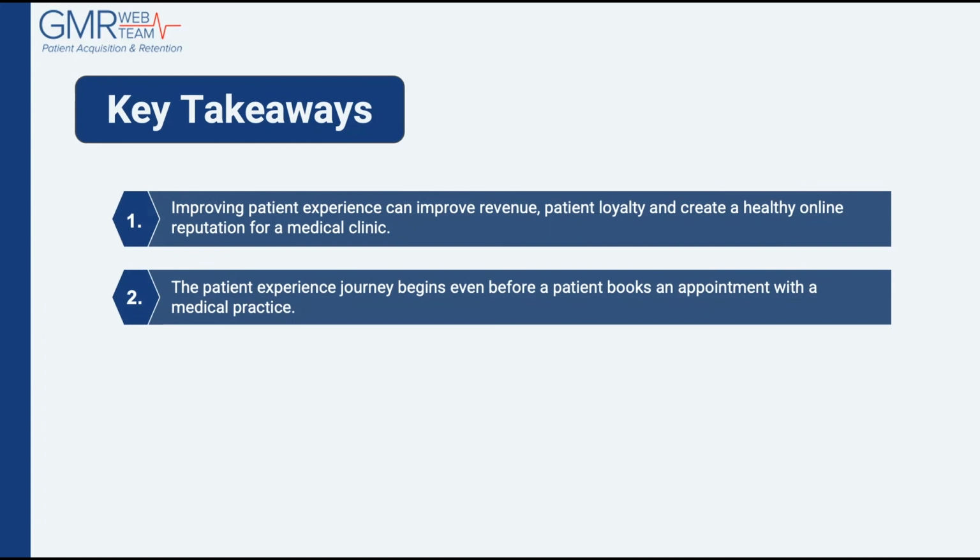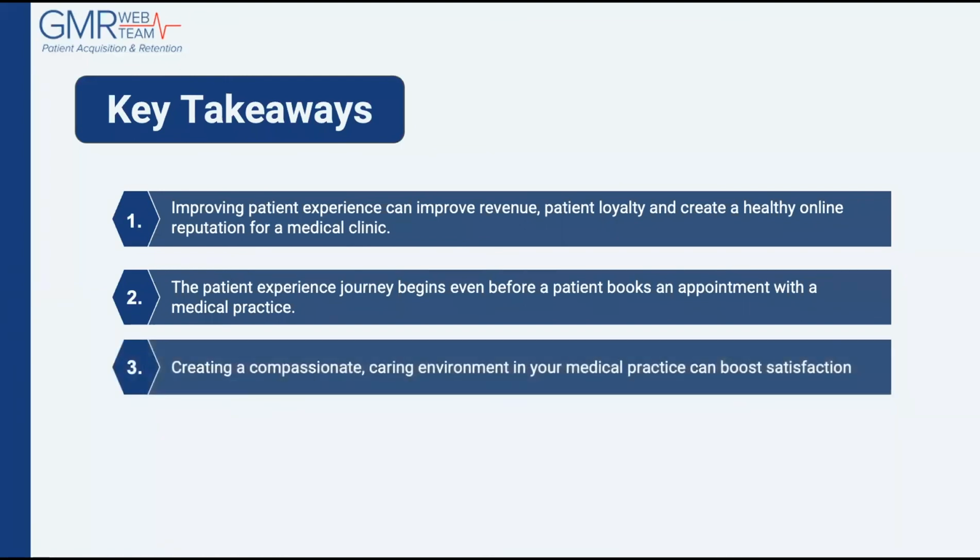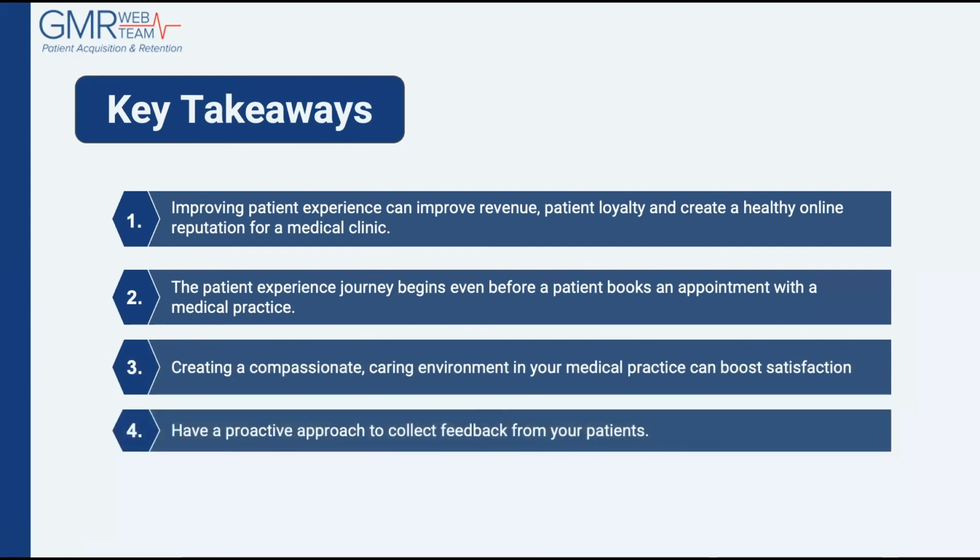Poor online experiences and in-office experiences just result in fewer patients. And of course, creating a compassionate, caring environment is still a critical piece of that patient experience journey. It's definitely where you can build a very loyal patient base and long-term growth. Lastly, just have a proactive approach to collecting feedback, right? So we went over why it's critical and how it really helps you identify how many patients are happy, what your retention rates are, and we also went over the Net Promoter Score survey process and how we collect feedback from our patients.